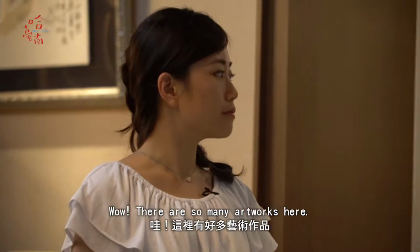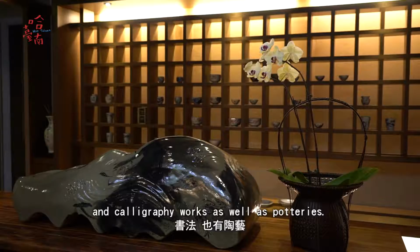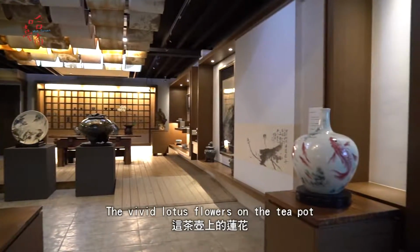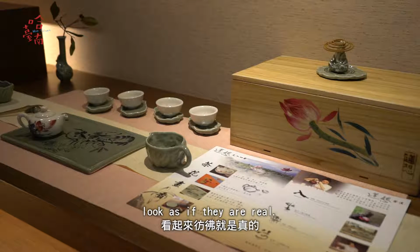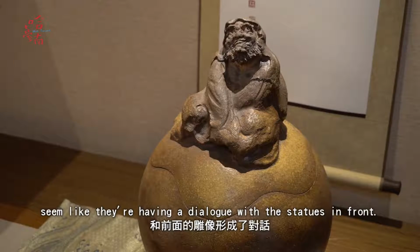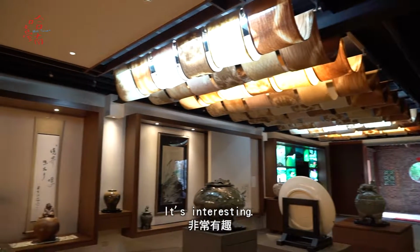Wow, there are so many artworks here. There are Chinese painting and calligraphy works as well as potteries. The vivid lotus flowers on the teapot look as if they are real. The calligraphy works on the wall seem like they're having a dialogue with the statues in front. It's interesting.